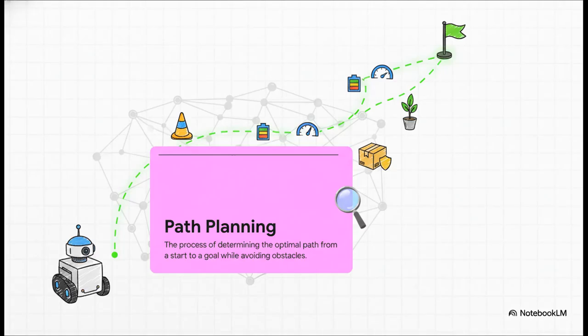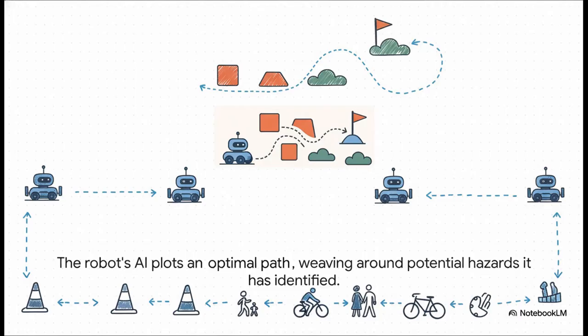So now it can see, and it has a map of where it is. The last piece of this navigation puzzle is called path planning. This is where the robot's brain gets to work solving this really complex problem, calculating the absolute best route. And not just the fastest, but also the safest and most energy-efficient one. You've definitely seen this before on your own navigation app.